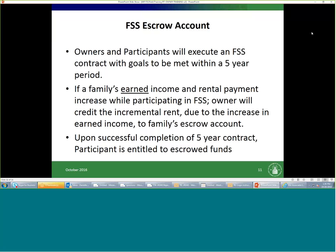Okay, so just so again, anybody receiving welfare, whether they are formally participating in the FSS program or not, still has to be off welfare in order for the head of household to complete the FSS program. Yes. To make sure that I'm saying that correctly.